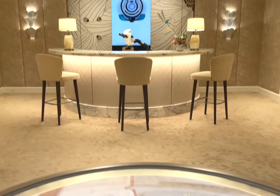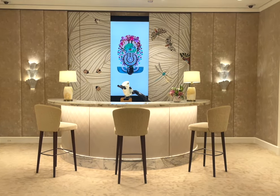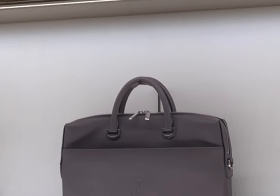Last but not least, don't forget that Cartier also makes leather goods and other accessories.